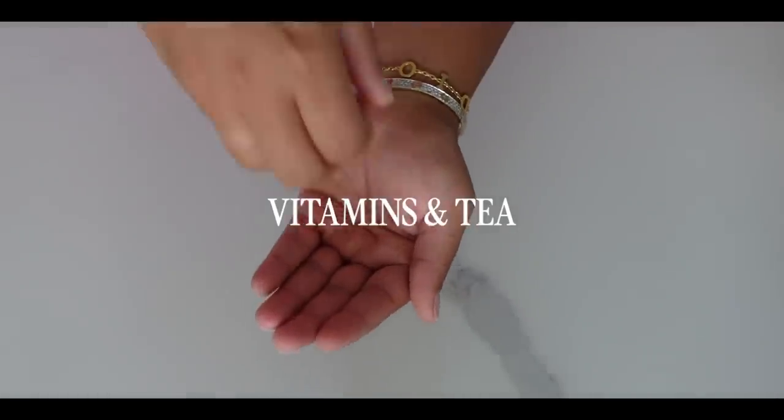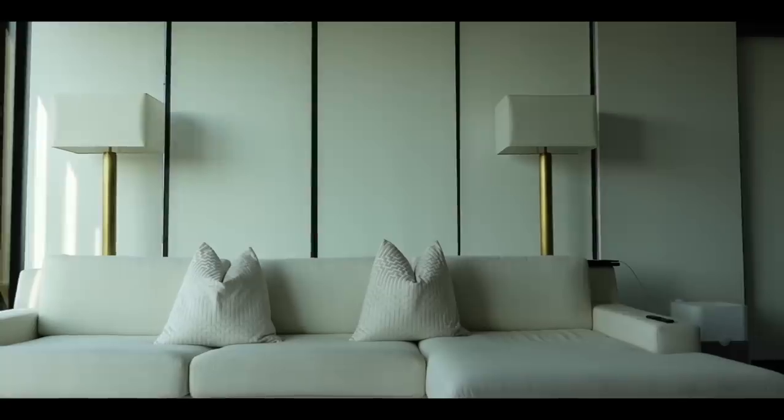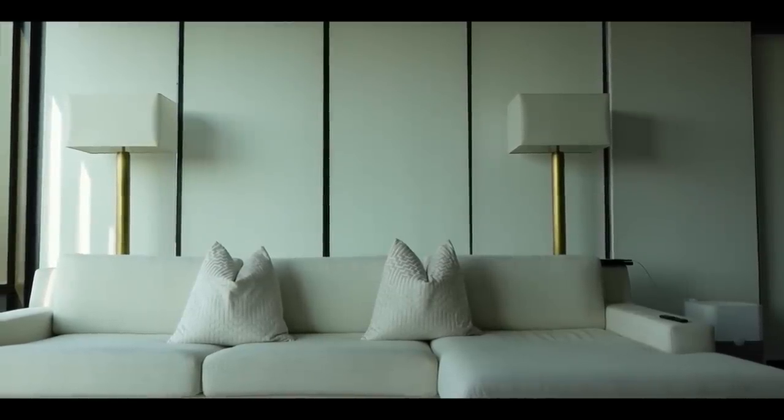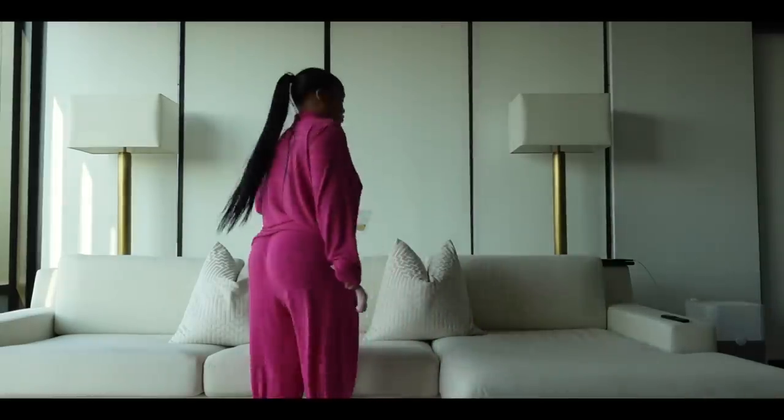Make sure I take my vitamins every morning, whether it's my Care/of, Ritual, Sea Moss, whatever it is. I make sure I intake my vitamins, and I also like to drink it with tea. Tea just helps with my metabolism, so it's easy to digest foods during the day because I really don't want things in my stomach. I hate to look bloated, so I just love starting the day off with some tea. And I always relax on the couch and enjoy my tea.